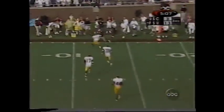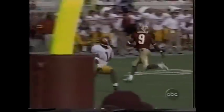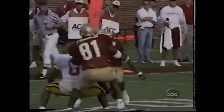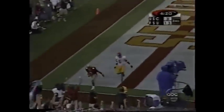Winky's got one down the middle. Goes the other way with it. And the pass is caught. And it's Peter Warrick. Man to man. A little down and out. Doing his thing on the sideline. There it is. Six.